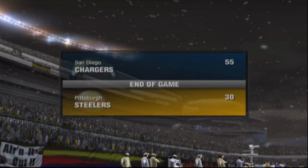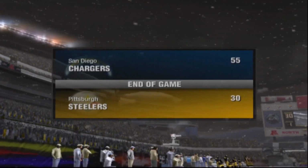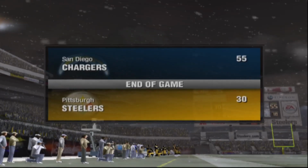Our final in this one is the Chargers, 55. The Steelers, 30.